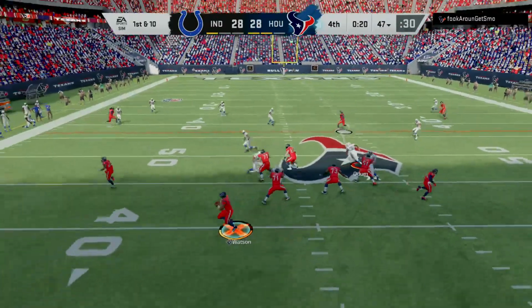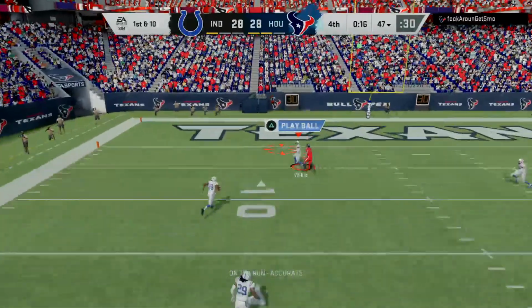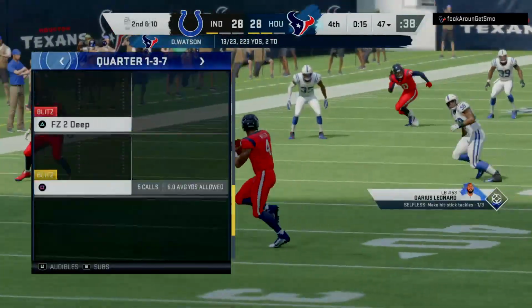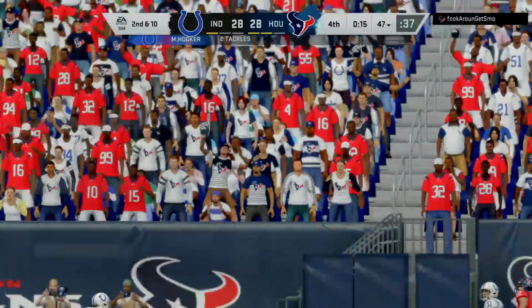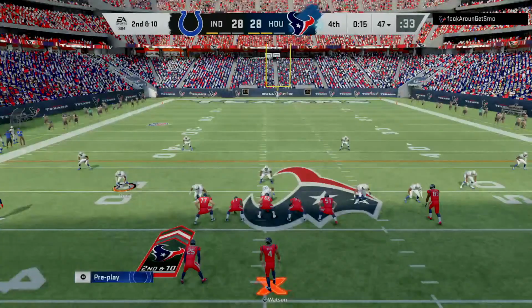Now it's Watson. He's going to launch this thing way downfield. And he bats it away, and it falls down incomplete. He was trying to get that one to Kenny Stills. That'll bring up 2nd down. So after the incompletion on 1st, now 2nd and 10.